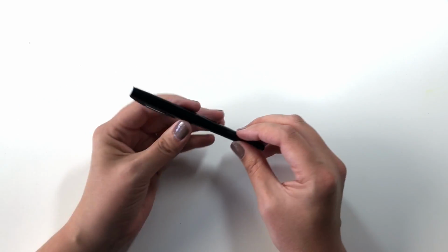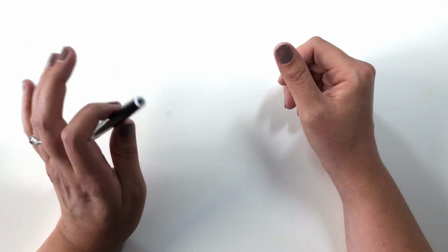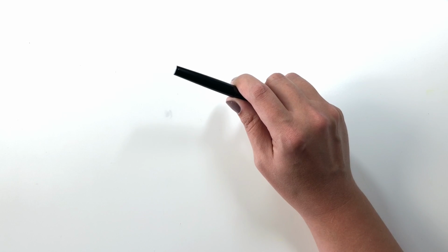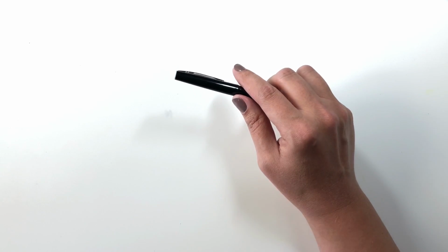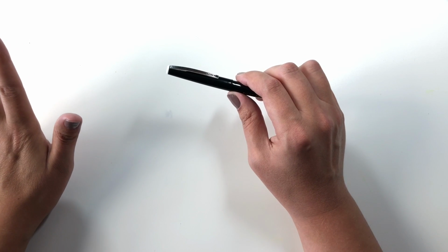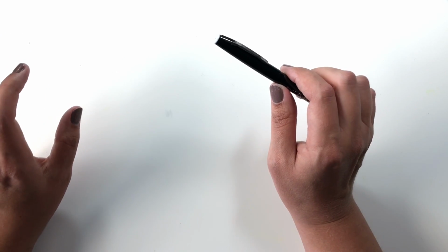Now that was a digital pen. This is a real pen. Now I have been using the Pilot Razor Point Fineliners in my planner and in my bullet journal for several months now. But when I originally looked for them, what I wanted was a different Pilot Fineliner. They look almost exactly the same, but they're different. The tips are different. I think the tip is less fine. It's a little bit bolder.